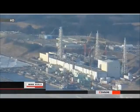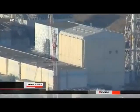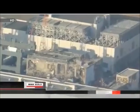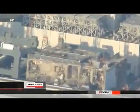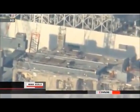The systems that cool spent fuel rods in pools connected to reactors 1, 3, and 4, along with another pool, shut down on Monday. The pools contain about 8,500 units of spent fuel rods. Their cooling systems are now working.